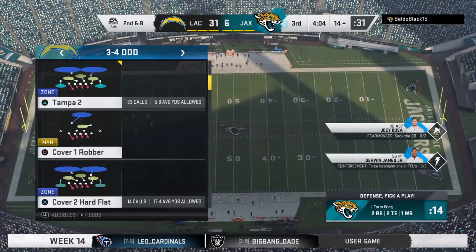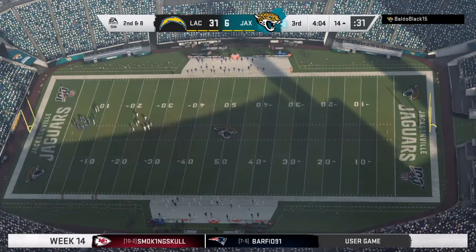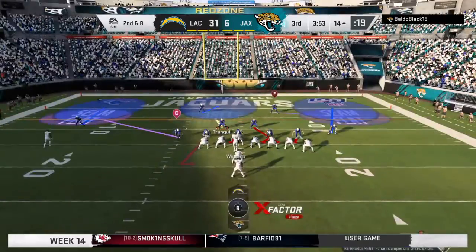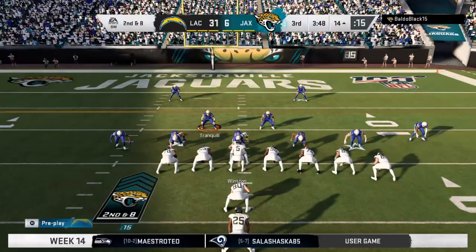So what's your philosophy here? Do you try and run the ball against a team that's pretty good against the run? What if you're a pretty good running team? If so, you might want to go ahead and run it anyway because that's your strength. I'm coming after you.